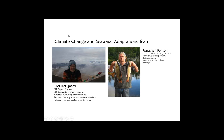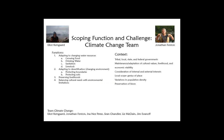So I'm going to move on to the climate change team. It looks like Elliot and Jonathan were able to meet, and they submitted this slide. Sorry, I can't easily see who's here at the same time as I'm presenting, so I'm just checking to see if Elliot, well, Elliot, you're on, and I was just checking to see if Jonathan's on too. I know there are a couple members of your team from the Fort Belknap reservation, from the Gros Ventre and Assiniboine tribes. And Ina, Sean, and Liz are really interested in working on this. So maybe we can come up with some time to meet as a group and get them up to speed with your thinking.